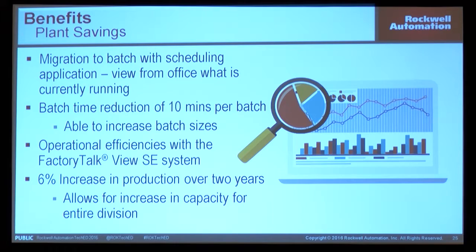We had a batch time reduction of 10 minutes per batch, so that's huge for us. 10 minutes might not seem like a lot, but when you're only talking about a batch that takes 30 to 40 minutes to make, you're cutting off a huge amount of time. That's roughly a third of the time it took. We cut off a third of the time.